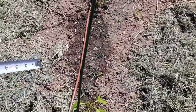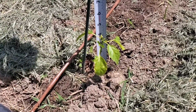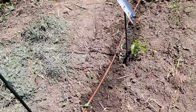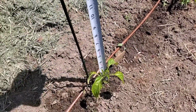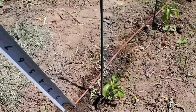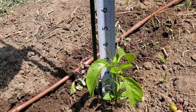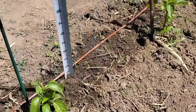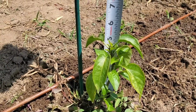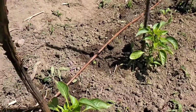Then we've got jalapenos. They're all right. 5 inches. These are Craig's Grande from Baker Creek. If that means anything. See how they grow. 5 inches. This has been such a horrible year for peppers in general. 3.5 inches. And I put them out way too early. 5.5 inches.